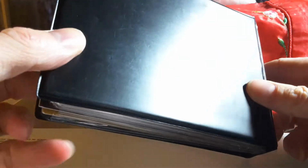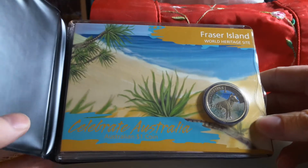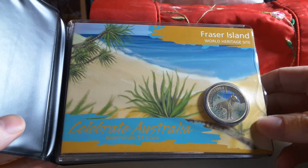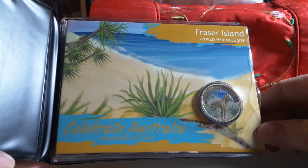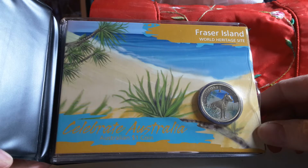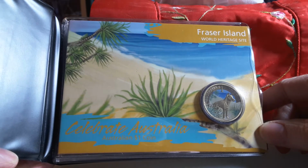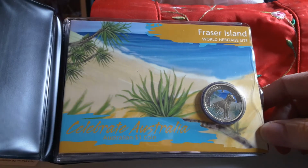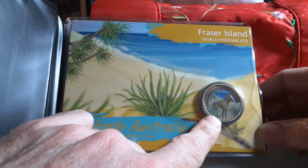So, does it say on the back who it's from? No. Does it say who the water paintings are? No. So, if I open it up, it actually has a $1 coin. And this celebrates Fraser Island, which is an island in Queensland, and it's pretty well known. It's actually a sand island, and they actually mine part of it for the sand and probably some minerals that collect there. And here we have a dingo.